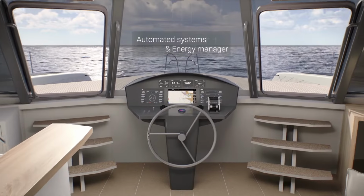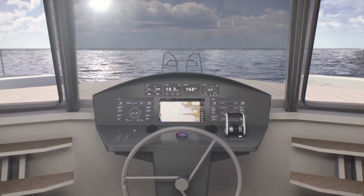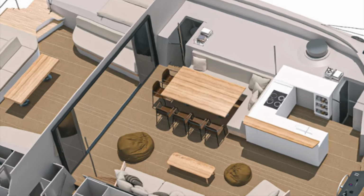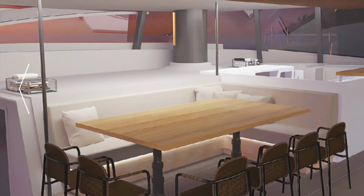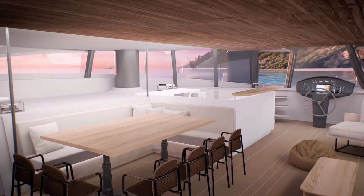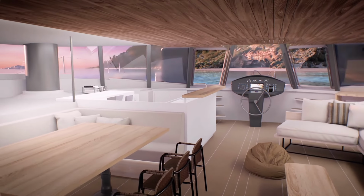And we're going to have another look at this helm. What a sense of control here. Bearing in mind, you're not worried about winches and clutches and all of this sort of stuff. It's fully automated. Have a look at this beautiful dinette. Masses of seating. What can you do there? 8, 9, 10. You could seat a dozen people around that table.